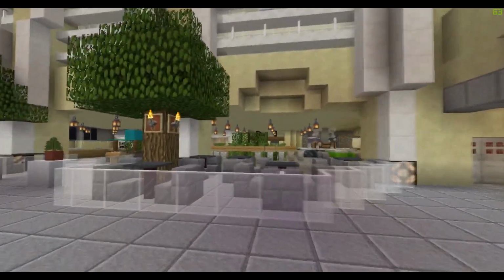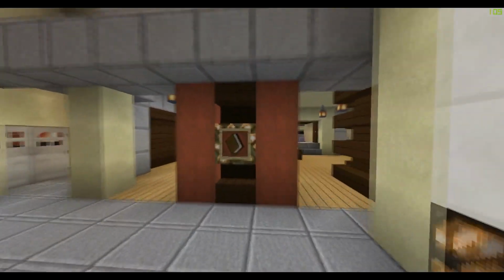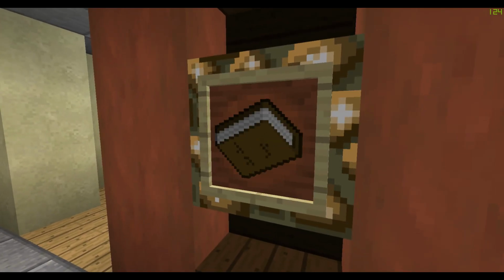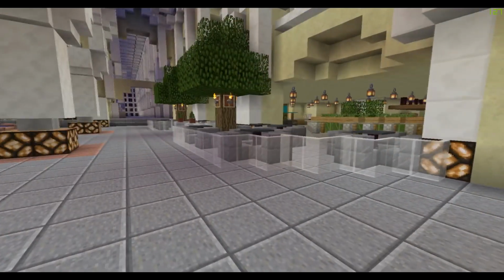I mean, we had to redo this roof in here 3 times, but aside from that, everything went pretty well. Put this book the right way. I don't know which way it goes anymore. Okay, we'll leave it like that.